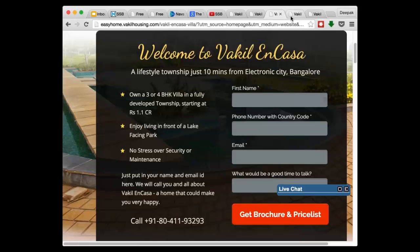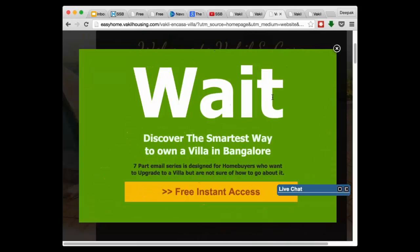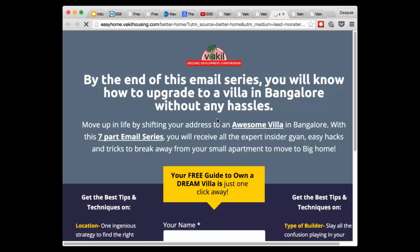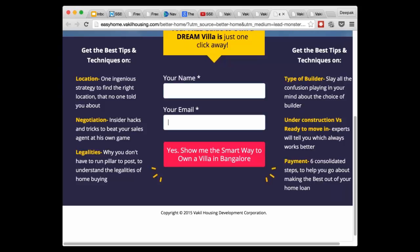So even here you can see that nobody is being pushy, nobody is trying to actually con someone into buying. People who discover this project, people who understand more about this particular real estate project, they are really excited. And you can also see there is an exit pop-up which is coming here, right? The exit pop-up is basically for people who visit the landing page but don't give out their contact information. They are going away anyway. So here they are giving this 7-part email series again, and just the name and email ID. Just to keep these people engaged and build a relationship with them, right? And once a relationship is built with them, here they are not asking for a phone number. So the conversions will go up, just the name and email ID, right?